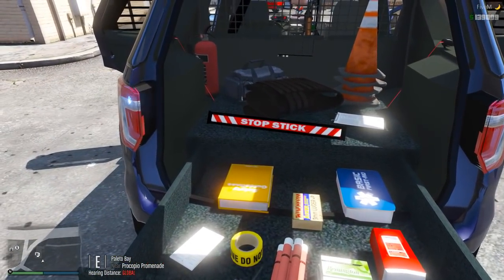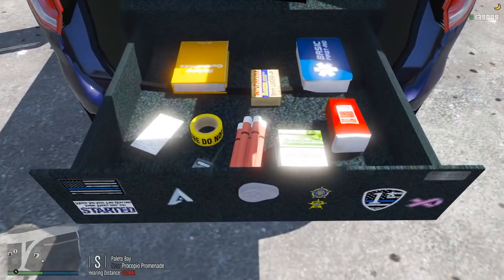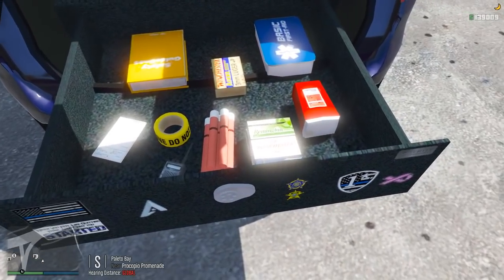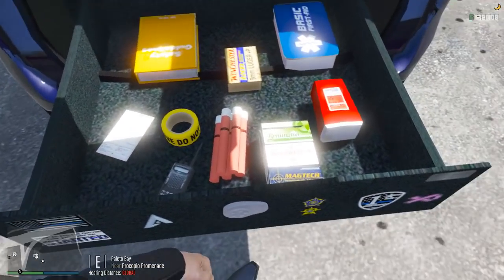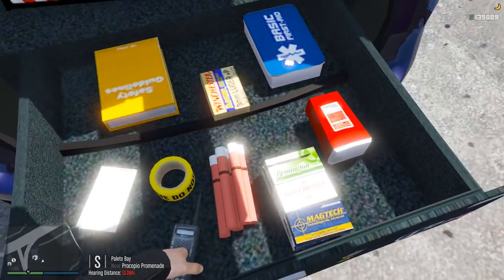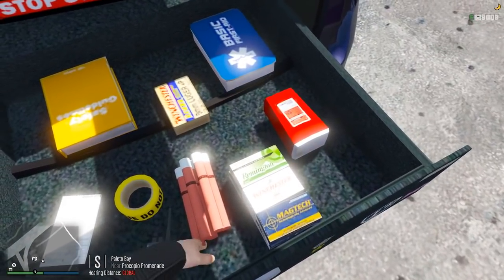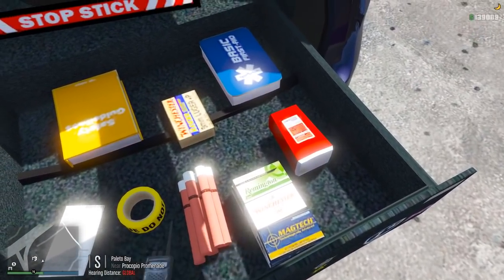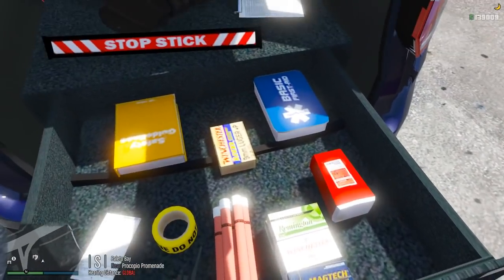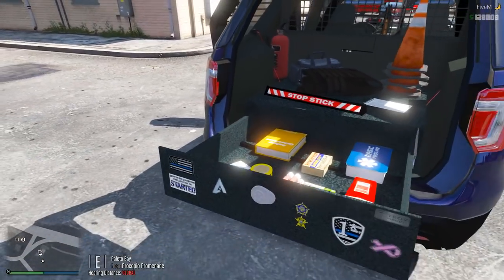Got a vest back there for raids and things like that, and a bag. We got the flares, the walkie-talkie, the ballistic first aid. Got it all back here. We got a police report thing that we could file. Got some more bullet casings here, so some ammo, and then of course can't go on patrol without your flares, and then obviously the gloves back there.